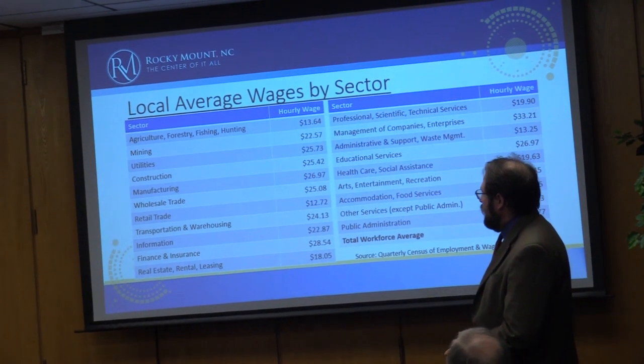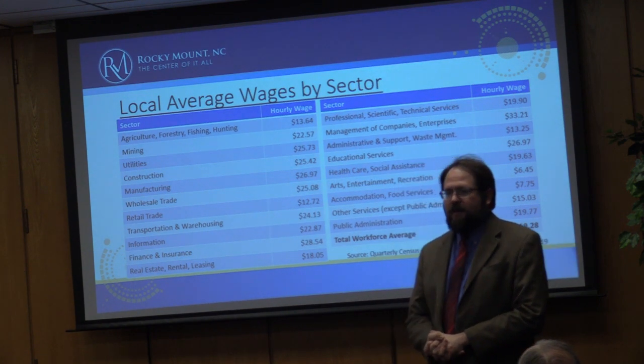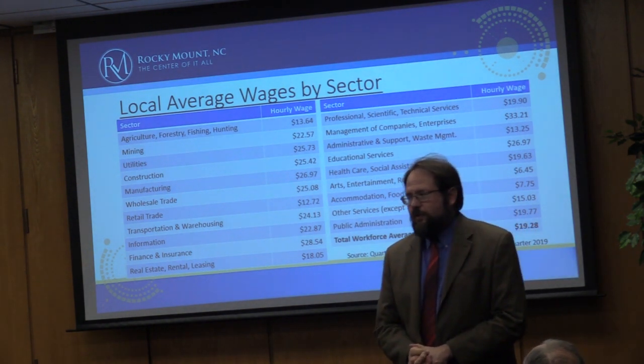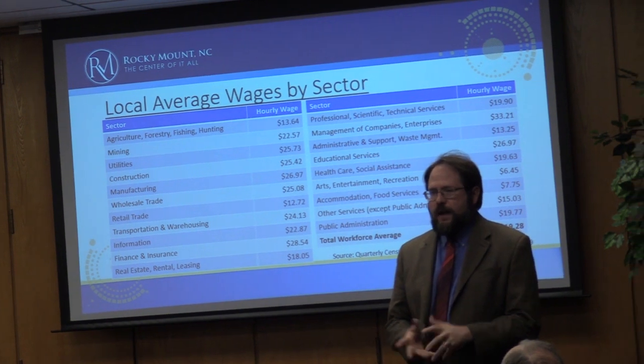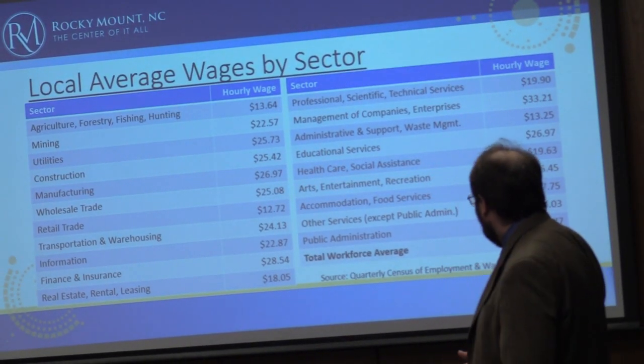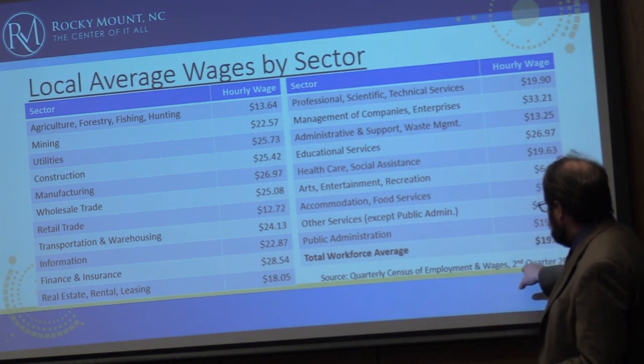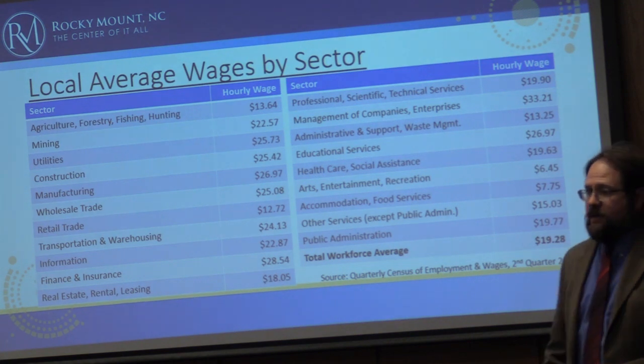The next piece of information we wanted to provide was giving an idea of local average wages by sector. This takes a little bit of effort because we want to try to control for irregularities due to hours of work. So we've based it on the most current information available and annualized it as of the second quarter of 2019.